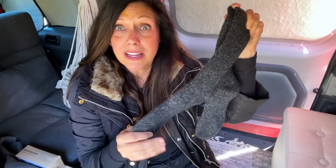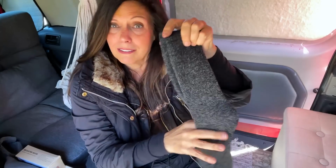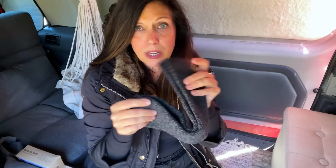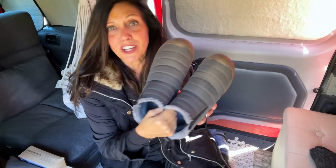So I usually get a good pair of all wool socks and switch out between them as well. They're very warm, they're very soft, they're a little bit thick, so you have to make sure that your shoes allow for that. And then this year I decided to try something new, which are these.